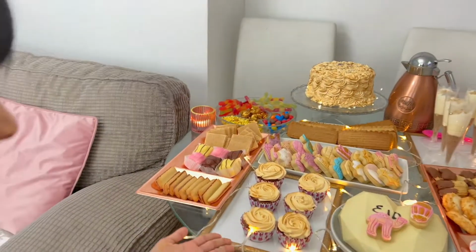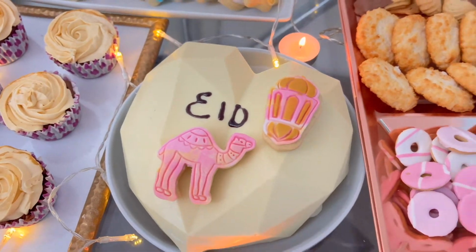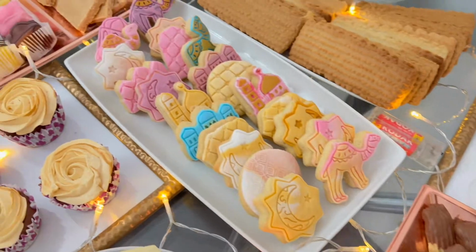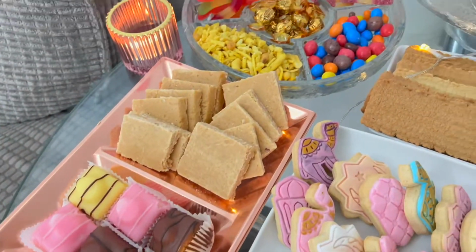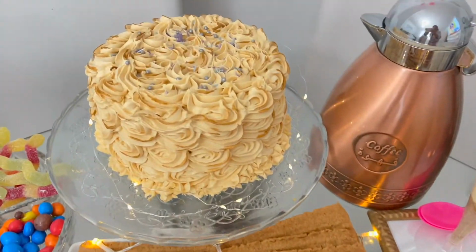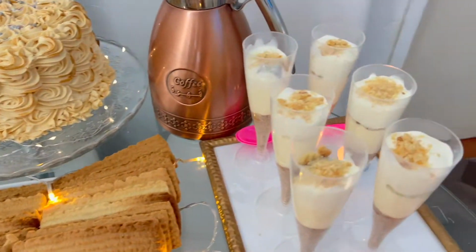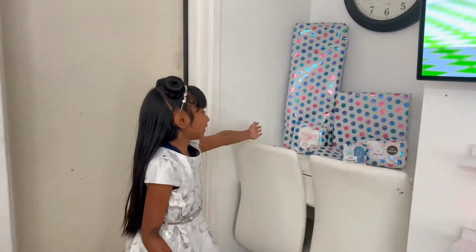We have some cupcakes and a smash cake and some biscuits that we made in the video. We have all the Eid presents here.